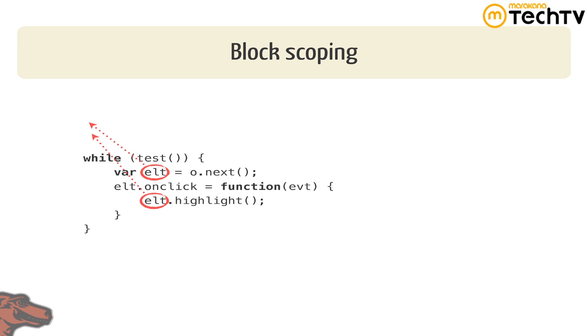So what we thought was a fresh variable binding each time through the loop was not. It's in fact one single binding that's getting updated each time we go through the loop. And so each one of these closures is actually pointing to one single binding, and by the time you actually call that, you're just going to get the last value that it was set to. And once again, your program behaves erratically. It's hard to track down what went wrong.